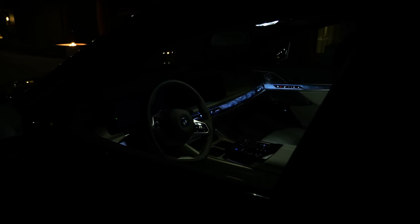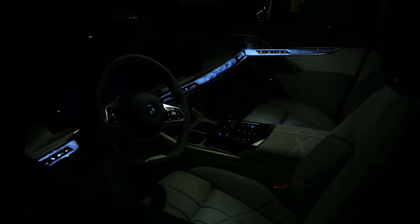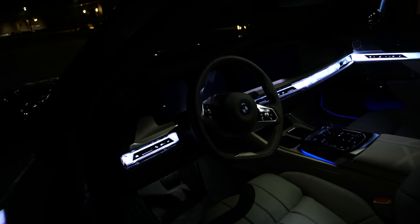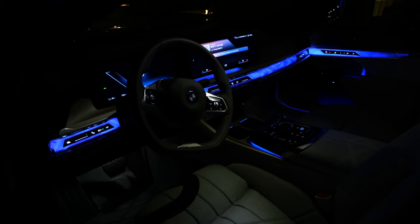And also when you approach the vehicle from the rear, some kind of welcoming signature. That's really impressive. And look at that interior light at night. Even more impressive than in this case. And when you open the vehicle, you also get some kind of welcoming display. And then also the ambient lighting becomes more obvious.